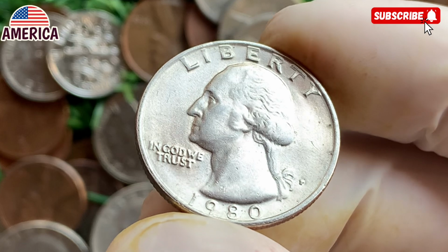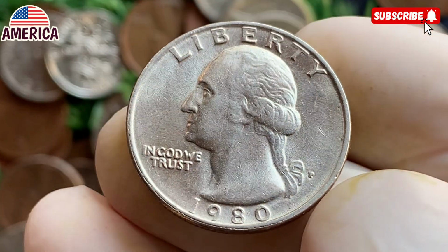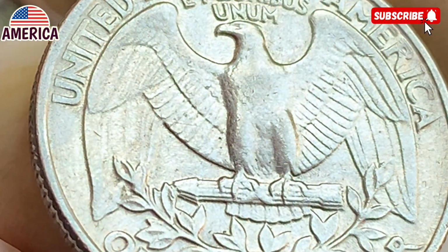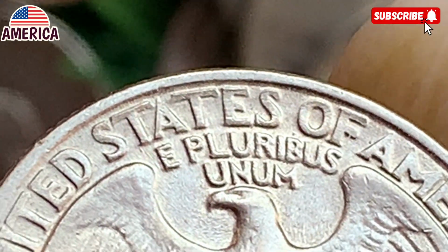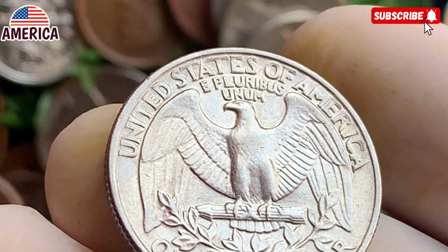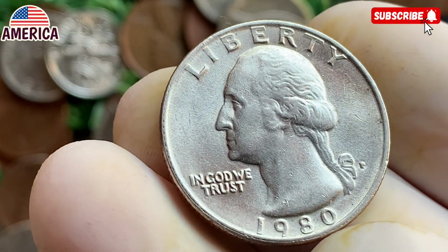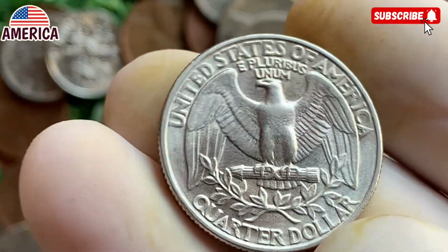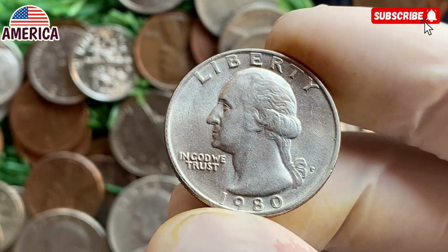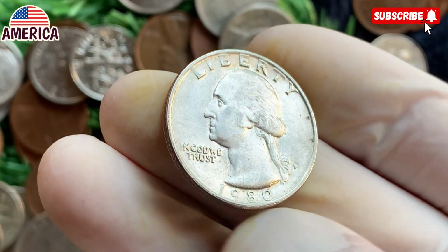From a rarity standpoint, the everyday circulation strikes are by and large common, but subtle die varieties and striking errors elevate certain specimens well above face value. The most collectible error is the 1980 D doubled die obverse, DDO, officially cataloged by die variety specialists as FS601. On these error pieces, the doubling is most pronounced on the words Liberty and quarter dollar, as well as along the edge of Washington's cheek. Experts estimate only a few hundred of these ever reached circulation before mint staff caught the anomaly and swapped out the die.